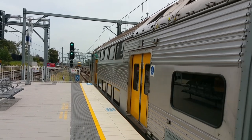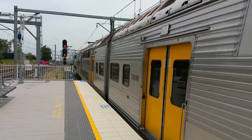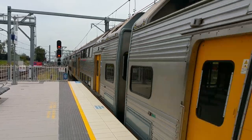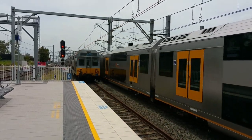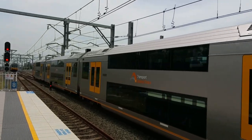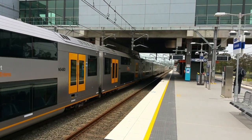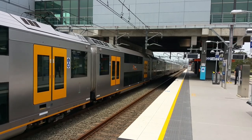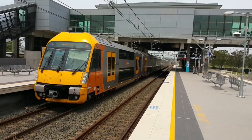And a Waratah approaching platform 3, Leppington service. The newest Waratah in service, Waratah A80. Waratah A80 now departing platform number 3, Leppington service.